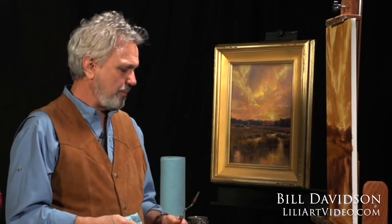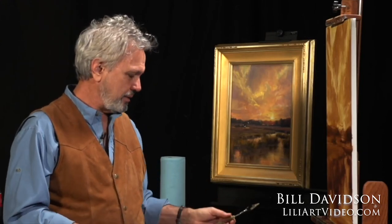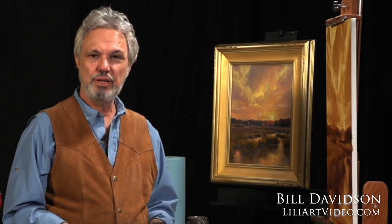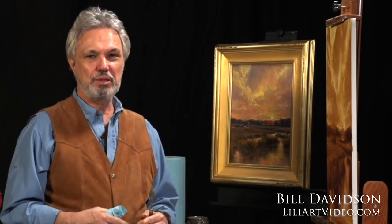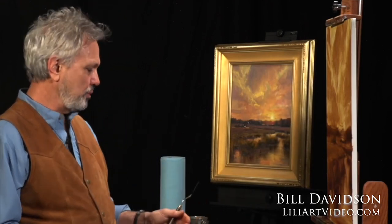People always ask, and this is the number one question, everybody hates it: what color did you use and how much of it did you use? That's not the best way to be thinking about how you mix colors. You can't be looking for recipes. It's not going to work. So the guidelines would be this.